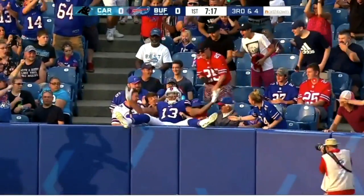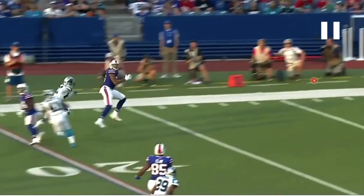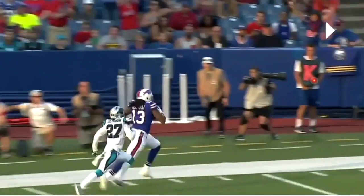So overall, Nathan Peterman had a really good game. I thought that they game planned really well for him, and hopefully we can see a little more of his arsenal and some more of his skill set in the coming weeks as the preseason progresses.